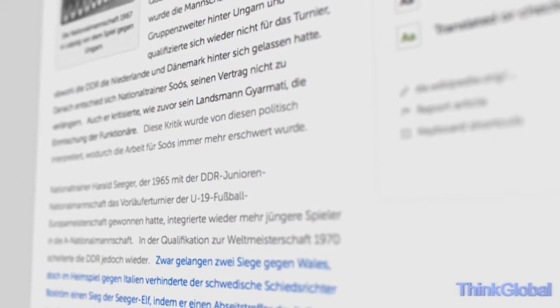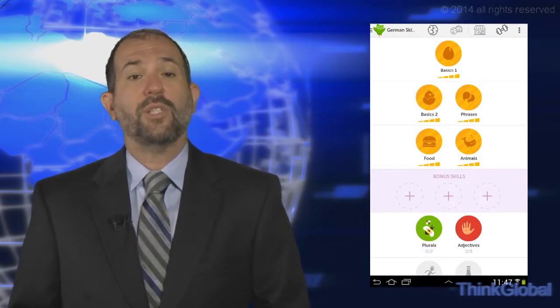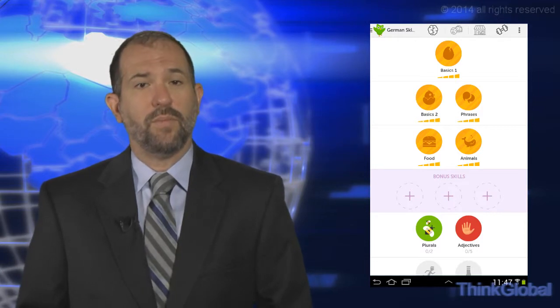Apple named Duolingo its 2013 iPhone App of the Year. It's also available as an Android app and as a standard desktop website.